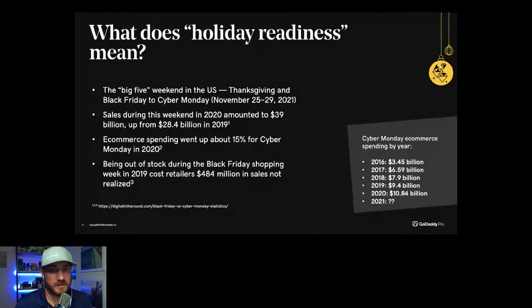So just 5 years ago, it was just under 3.5 billion, and last year it was almost 11 billion in sales. So it's just continued growth regardless of the pandemic or anything else. And being out of stock during Black Friday shopping week in 2019, so 2 years ago, cost retailers an estimated 484 million in sales not realized. So we definitely want to make sure that you're ready to go this holiday season, so you're not one of those in the camp of not being able to take advantage of the opportunity for that Big 5 weekend.